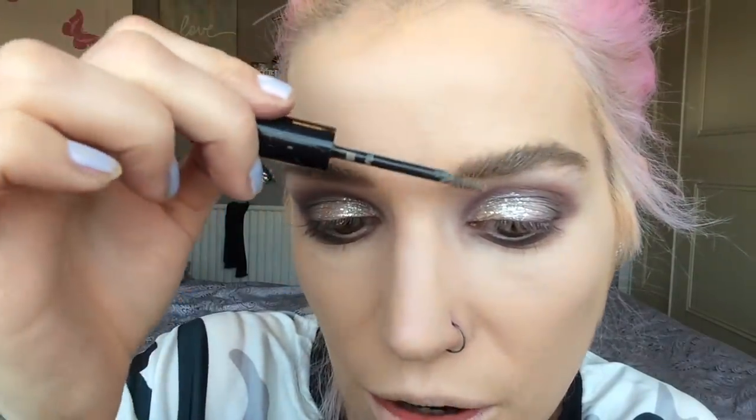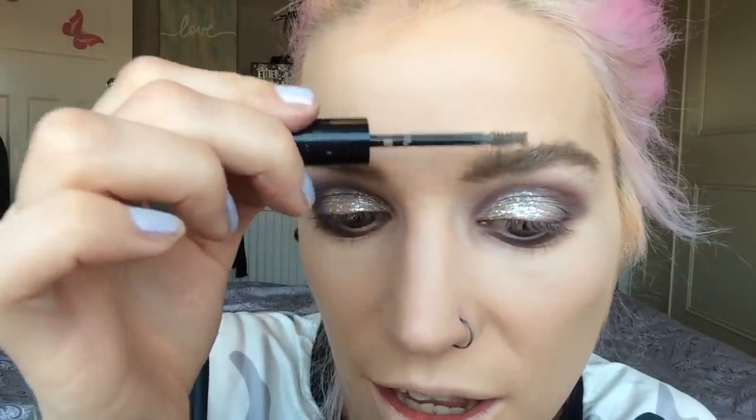Gosh, my eyebrow hairs are so long. Look guys, if I really wanted to, I could have them like that. Now there's a thought, that's something you would see in your nightmares. So I'm just not going to do that, but I'm still going for the fluffy brow look. So there we go.